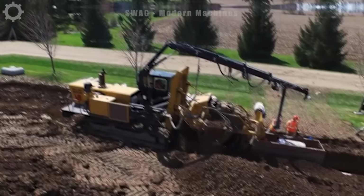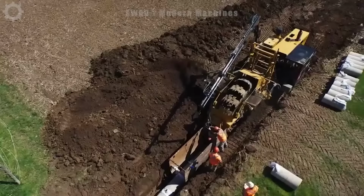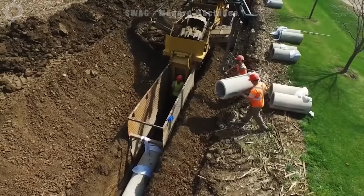Look at the workers building sewer lines. With this machine, perhaps completing kilometers of sewer lines in one day is not a big problem. This excavator can easily dig to a depth of 2 meters. The only remaining job for the worker is to arrange the sewer pipes together. This machine has helped people achieve work progress in an amazing way.